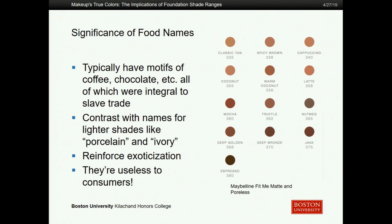And we can see it's not even as simple as just using words like coffee and chocolate. It gets more creative. We have spicy brown up there, which I thought was a really interesting one. And this is pulled from the Maybelline website. These are the deepest shades of their Fit Me Matte and Poreless foundation, and this is really, really common.